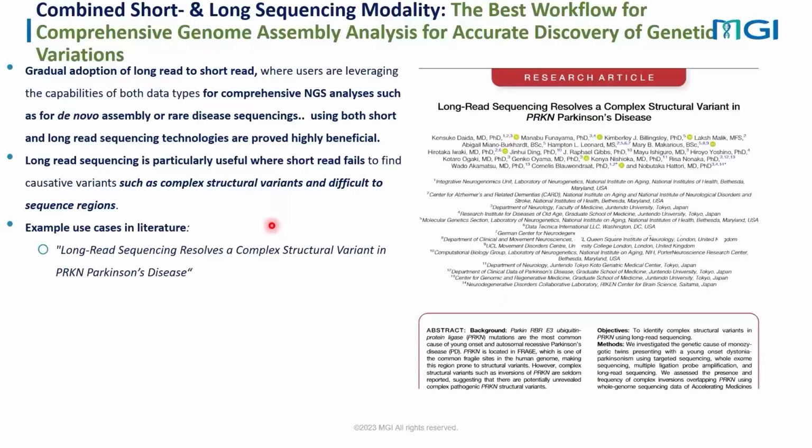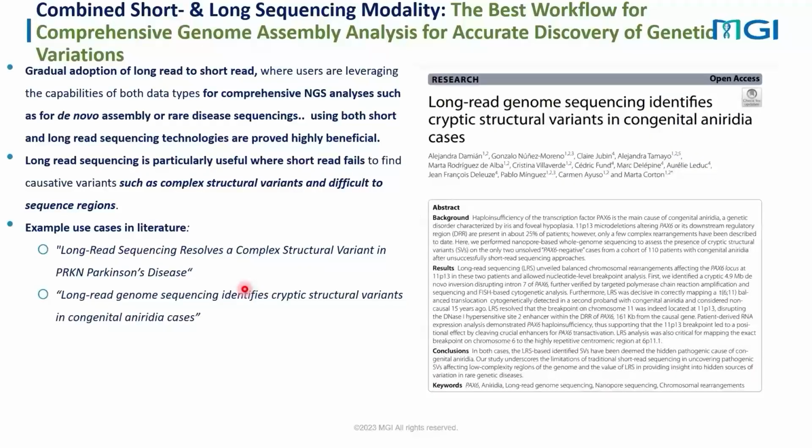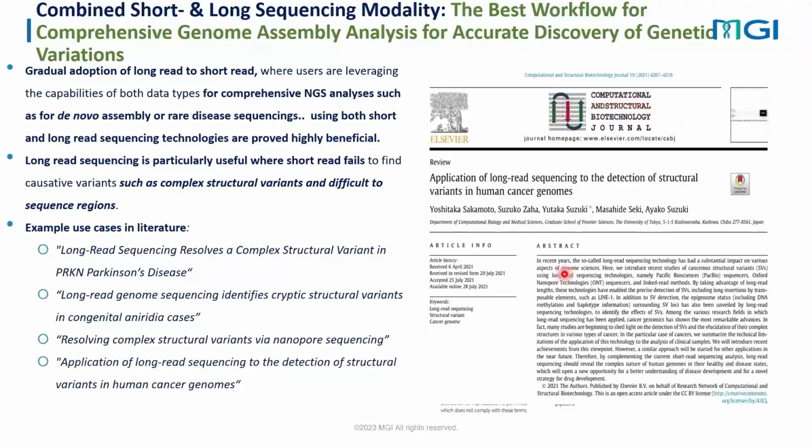Here you can see some of the publications already published using the addition of some long-read sequencing data to short-read sequencing data. For example, in Parkinson's disease, long-read sequencing resolves complex structural variants by adding to the short-read sequencing data. And one more case: here you can see even nanopore sequencing platform data can be added to short-read sequencing to resolve complex structural variants. It can be used even for human cancer genomes, especially for the detection of complex structural variants in cancer samples.